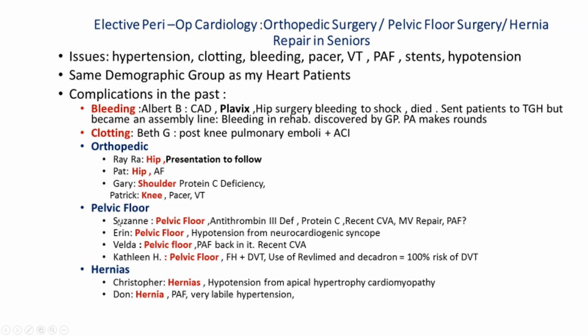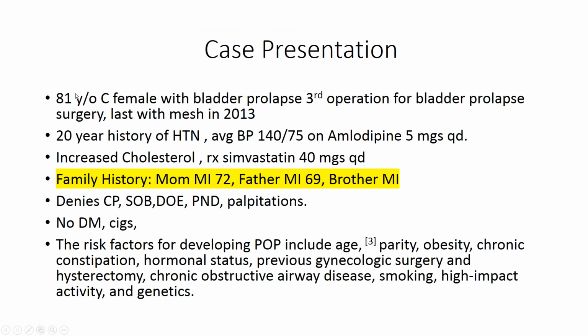And one of the patients we're going to talk about, our second patient, is pelvic floor, antithrombin III deficiency, protein C, protein S deficiency, recent CVA, mitral valve repair, questionable PAF. So let's go look at our first case.